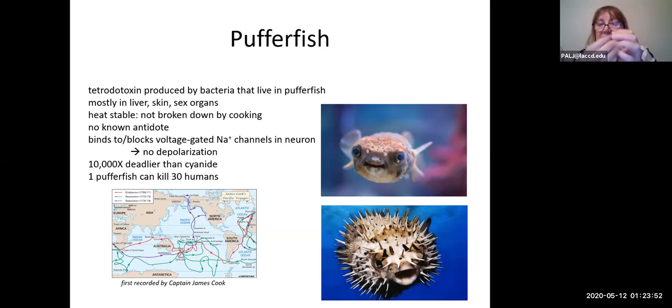The amount of this poison in one tiny little pufferfish, and by tiny, I mean they're like this big when they're not puffed up, can kill 30 humans. And we have known about this since the 1700s with Captain James Cook when they first realized it. It killed all the pigs that they had on the ship. Luckily, it didn't kill their sailors because the sailors weren't really consuming the pufferfish. I think they had just given it to the pigs. And so the sailors just had the stuff on their hands, so they had minimal symptoms. Like they got sick, but they didn't die. All right. So pufferfish toxin blocks neuronal sodium channels, preventing the depolarization.